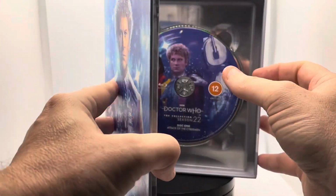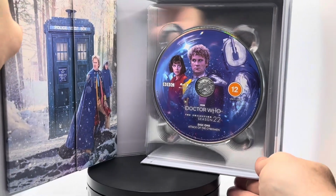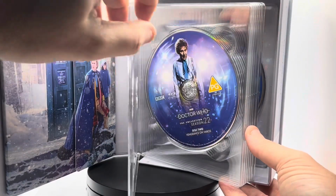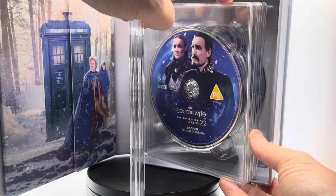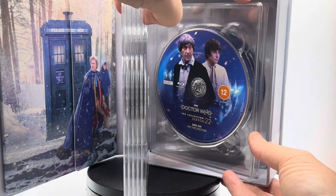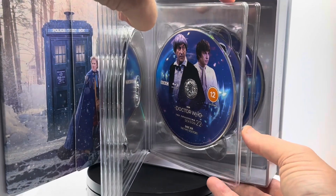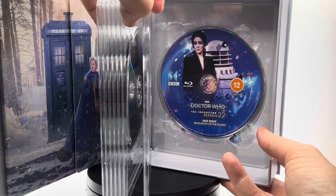And we then open it up for the great interior work. And again, I've talked about this before. The interior of this is lovely. Of course, you get all of the discs, which again, I'm not going to take them all out, but each of the discs has lovely illustrations, shots from the individual episodes, and there's Patrick Troughton and Frazer Hines as the Doctor and Jamie, the second Doctor, that is. And there we go, all the way back through to the end.